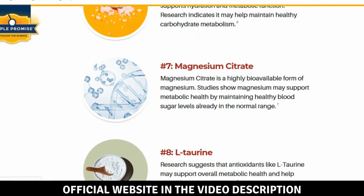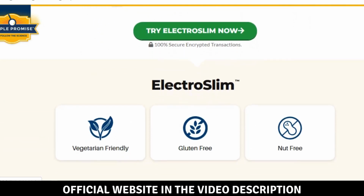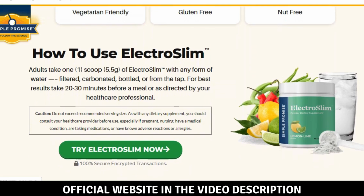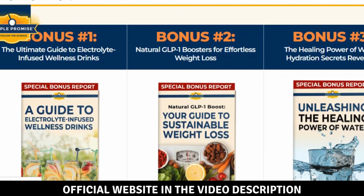What is Electroslim Weight Loss? Electroslim is a weight loss device that uses electrical stimulation technology to activate muscles, speed up metabolism and help burn fat. It is ideal for those who want to lose weight without the need for intense exercise or restrictive diets.